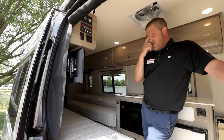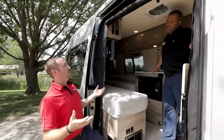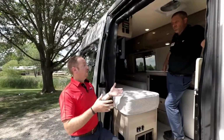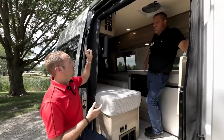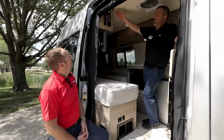I still can't believe how simple this is. So we're driving all day, we get to, and I don't even want to limit it to a campground because we can go anywhere with this. We don't need to be plugged in. We don't need to have anything available to us. It's all self-contained. We're driving all day, we get to whatever spot we want. All you really have to do is walk back here, push that one single button, and I've got everything. You're done.